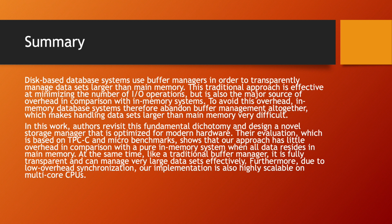To avoid this overhead, in-memory database systems therefore abandon buffer management altogether, which makes handling datasets larger than main memory very difficult. In this work, the authors revisit this fundamental dichotomy and design a novel storage manager that is optimized for modern hardware.